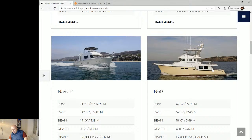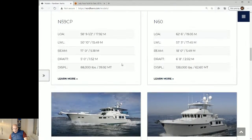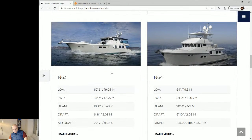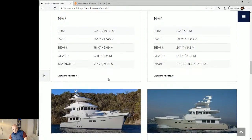So it's nice. You just walk in the back and you go all the way forward, maybe without going up or down. But you've got that height there. So I'm guessing it's weight balance. This is a different one. This is a coastal pilot boat, designed for more coastal work. N63. So they replaced the nice looking N62 with this beast.